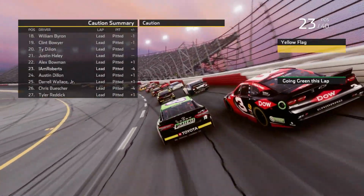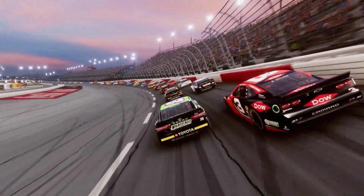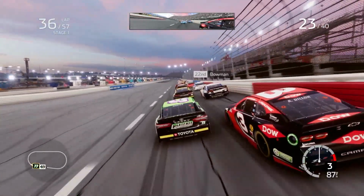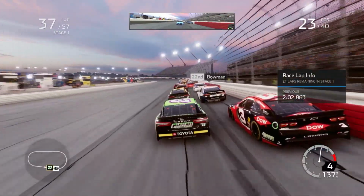and it does bump us back 4 spots, so we're back in 23rd now, starting on the inside of Austin Dillon. But still got plenty of race to go in stage 1, lap 36, we're going to have 21 laps on the restart, as the green flag is back up in the air, crossing the finish line.